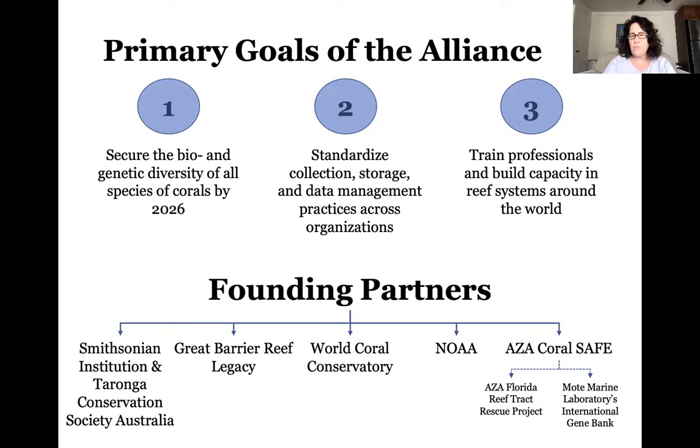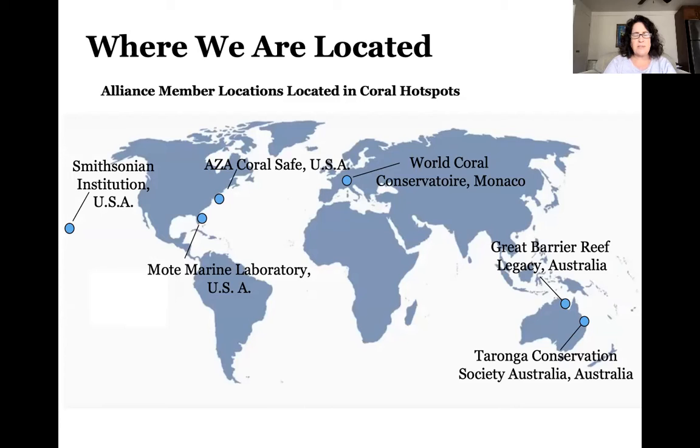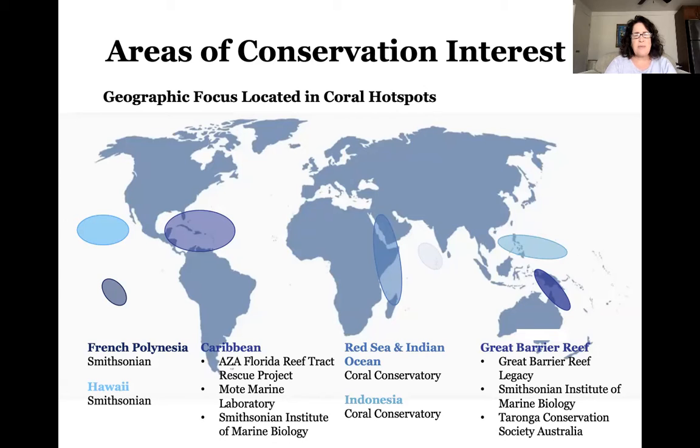We are located across the globe. And if you look at the blue dots on the map, we go everywhere from the Pacific with the Smithsonian to Australia with Great Barrier Reef Legacy and Taronga. Our areas of conservation interest are also global, from the Pacific to the Caribbean, Red Sea, Indonesia, and the Great Barrier Reef.